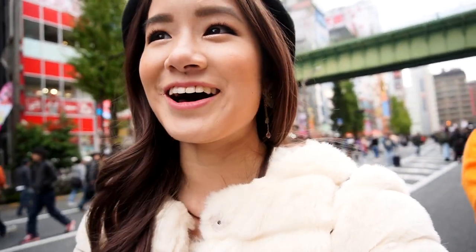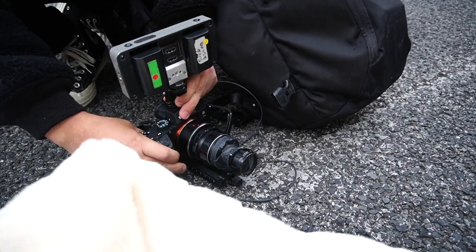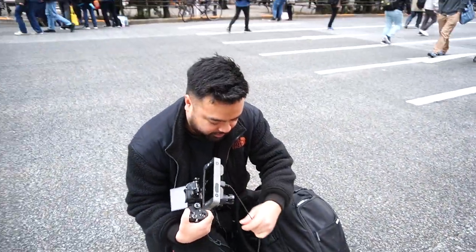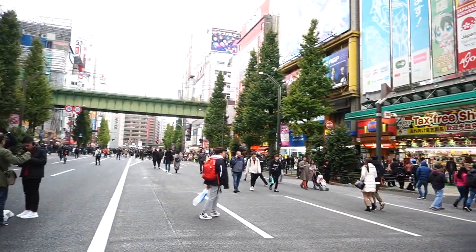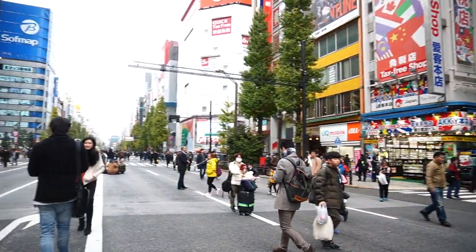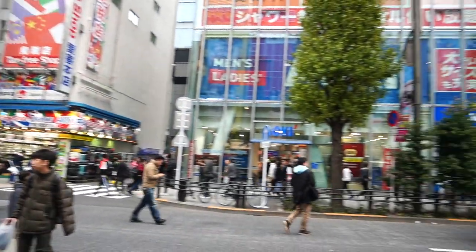So now that the luggage saga is finished, we are outside in Akihabara and they close the streets on Sunday in the afternoon. So you can just walk around on the streets with no cars, you can take photos on here. Adam's got some interesting gear. He's gonna show us how it works. This is so cool though, like the streets are all closed, well, closed for cars. And just everyone's around taking photos.